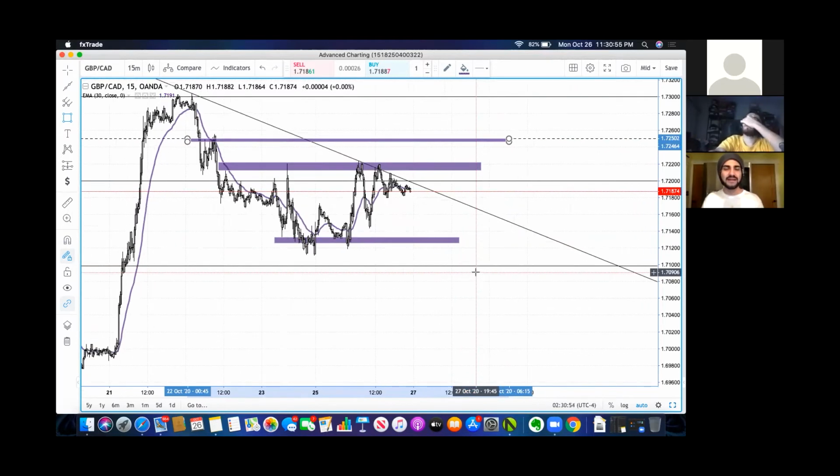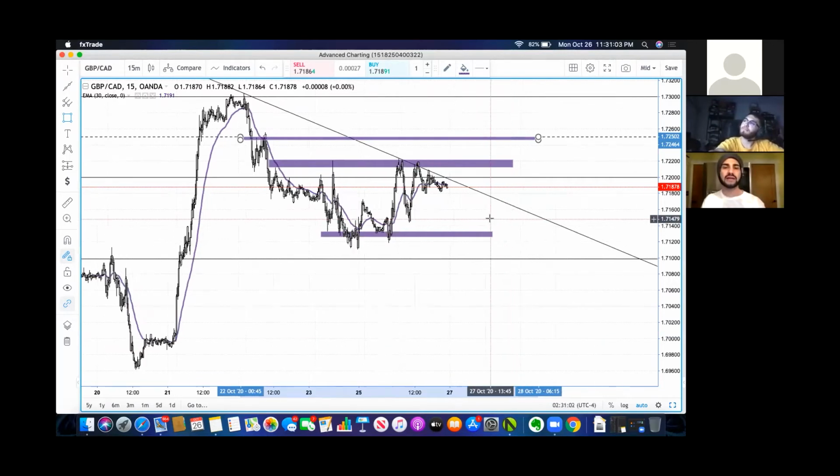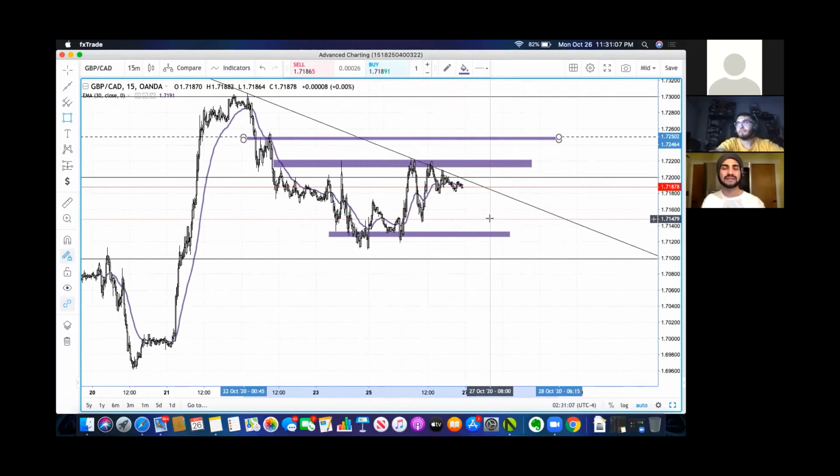Yes, sir. All righty, guys. So we got our major and minor levels deployed. Round numbers, midpoints, 50s. Trend line indicating a possible direction of trend. Looks like the sentiment is bearish at the moment. We also might get some weakness for the pound in the coming weeks maybe.